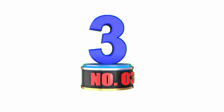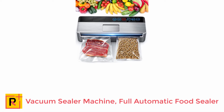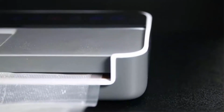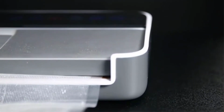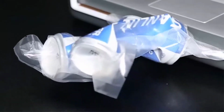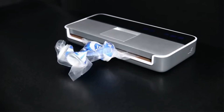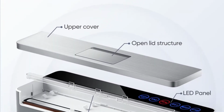Number 3. Vacuum Sealer Machine, Full Automatic Food Sealer. One-touch operation. Designed with fully automatic vacuum sealing operation. Just put the bag into the machine, choose the dry or moist mode, and it will start to vacuum and seal automatically. You can take off the upper lid to clean the sealer machine easily and safely.